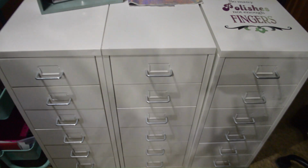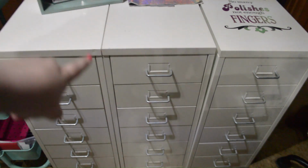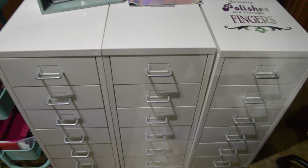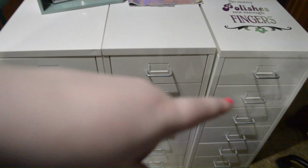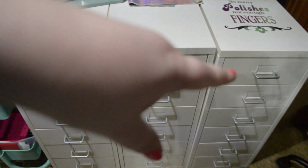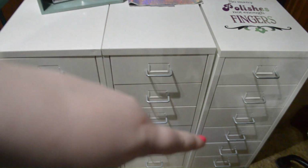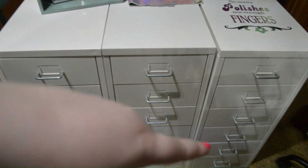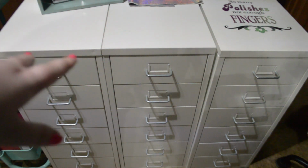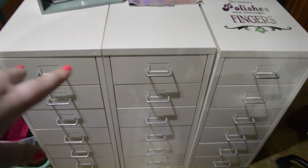So we have these two Helmers right here, the first and the middle one. Those are organized in rainbow order. And then the last one down here has, the top drawer has top coats, base coats, toppers, and then 2 empty drawers, and then my 90 lacquer collection, and then my Lotus lacquers collection. And so let's go ahead and take a look at the 2 that are rainbow sorted.